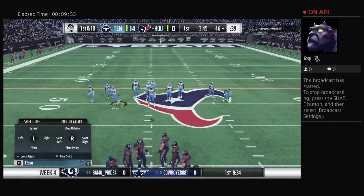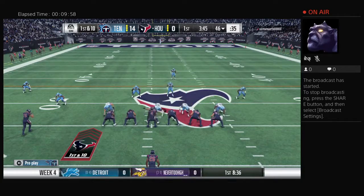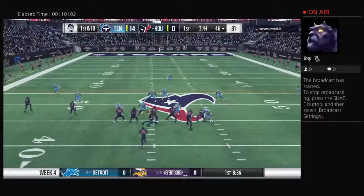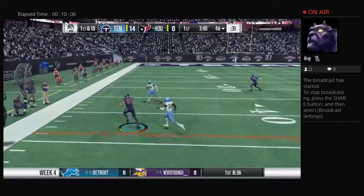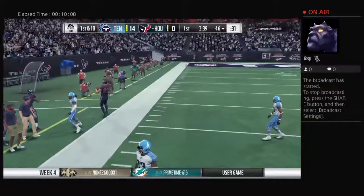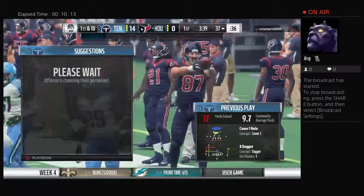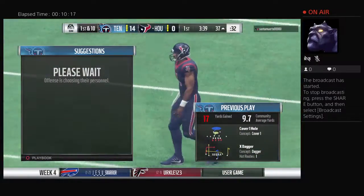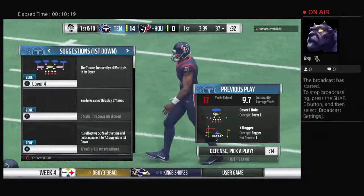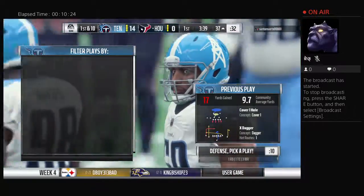So here we go, 1st and 10 now. Back to throw, Watson. And on the left side, Fedorowicz has it. Give him 17 on the pickup there, and the Texans also get a new set of downs. Nice job, nice patience right there. Put him on the right side, let him work his way across, put the ball in his hands, and let him work his way upfield with a catch.